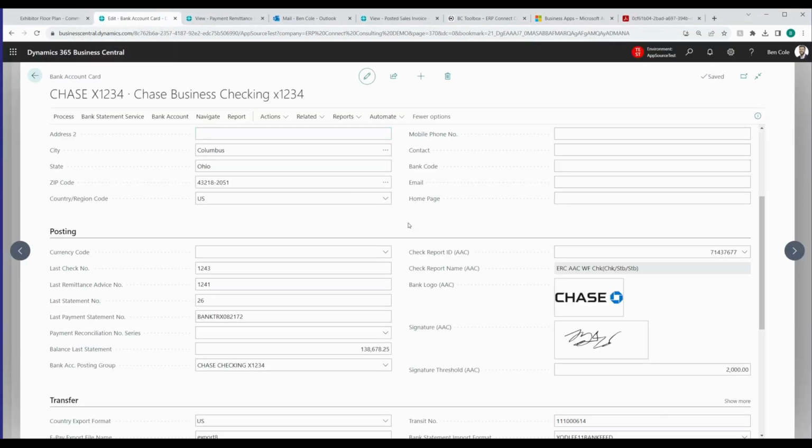So a handful of different features in here, but the ones I want to really highlight are the banking. So the first thing you'll see if you come out to the bank card on advanced accounting, we have the ability to do bank logos, signatures, and signature thresholds. So if you're printing checks and over $2,000, you don't want the signature to print, but everything under $2,000, that's what this scenario would be. Over 2,000 bucks, it's going to make me sign it. Under 2,000, it's going to automatically print my signature directly on there.